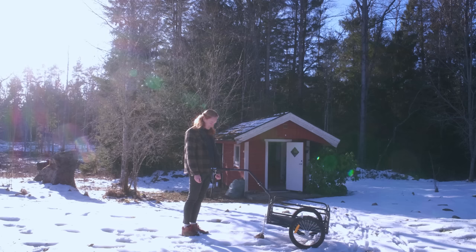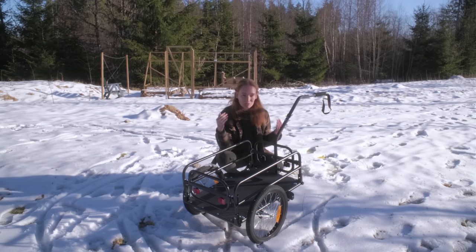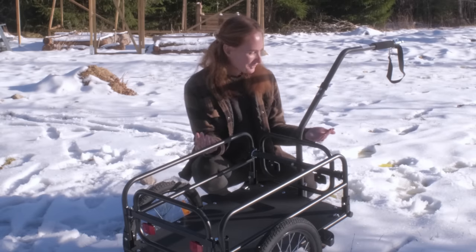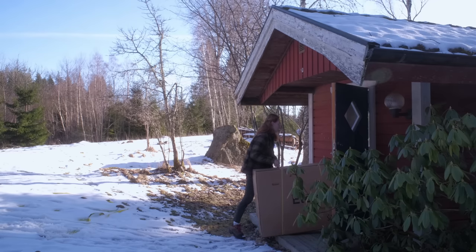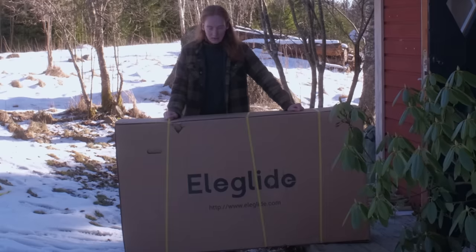Look at what I got. This isn't even the most exciting thing, because the day after I bought this trailer, I received an email from a company offering me a product that would just be the perfect love match for this little trailer. It's hopefully going to help me get some more materials to the house. Kind of a big package.